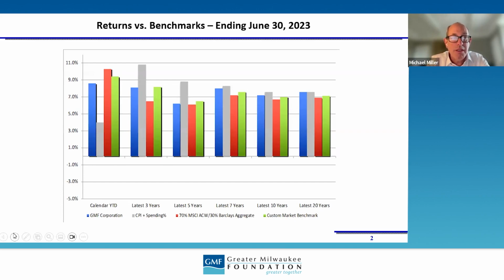Now, the other thing you see, though, is that both the red bar and the green bar are a little bit ahead of us this year, which is an unusual occurrence. And it's happening mainly because something I'll talk about a little bit later, which is that the markets have been dominated by just a very small number of very popular big companies in the United States. And we do under-own those companies to some degree, mainly because we think there are lots of other opportunities, and we don't want to concentrate in just a few names, because that is quite risky.